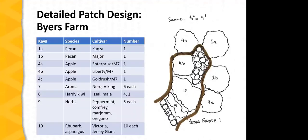So again, if we look at that upper right use area, that particular area had 2 pecan trees, and I've selected the cultivars Kanza and Major. These are both good nut producers, but they're also very resistant to pecan scab, and they're well suited to growing in Southwest Missouri. They also are of the types where they will provide pollination to each other. In the case of pecans, the male and female flowers need to be on separate trees to provide nuts. So having these 2 trees of different cultivars close together will be helpful.